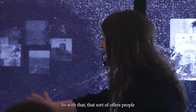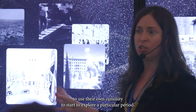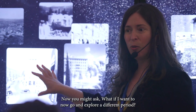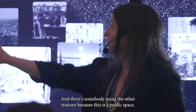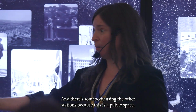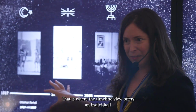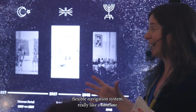So that offers people a number of ways to use their own curiosity to start to explore a particular period. Now you might ask, what if I want to go and explore a different period, and there's somebody using the other stations? Because this is a public space, visitors are coming and going. That is where the timeline view offers an individual, flexible navigation system, really like a timeline.